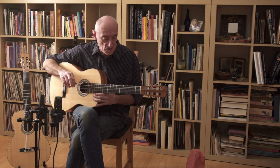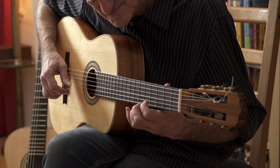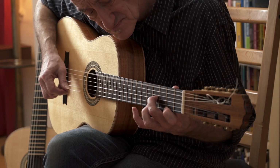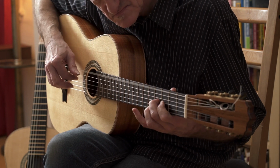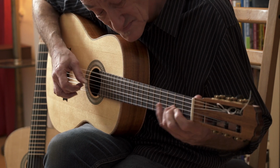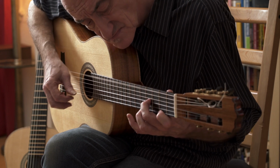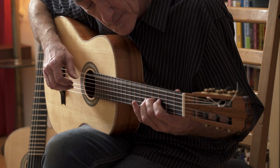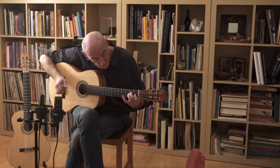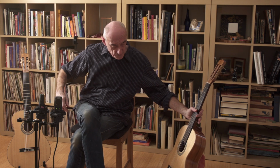It's kind of like a dialogue between two instruments. It's kind of interesting. So here we go. First guitar.